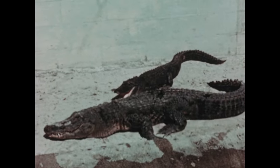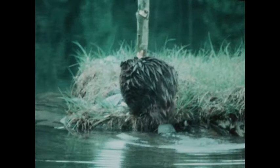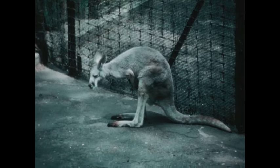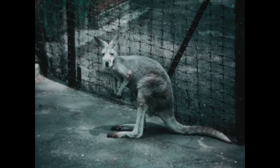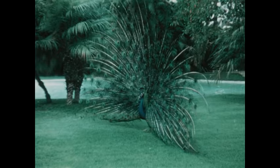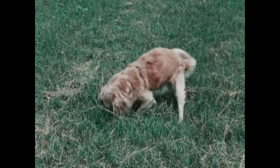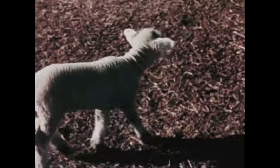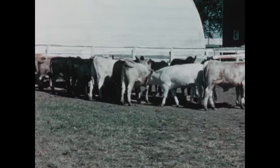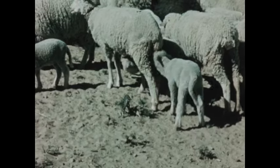Fat tails. Flat tails. Long tails. Strong tails. Furry. Feathery. Hairy. Woolly. Tails and tails and tails and tails, all shapes and sizes and colors.